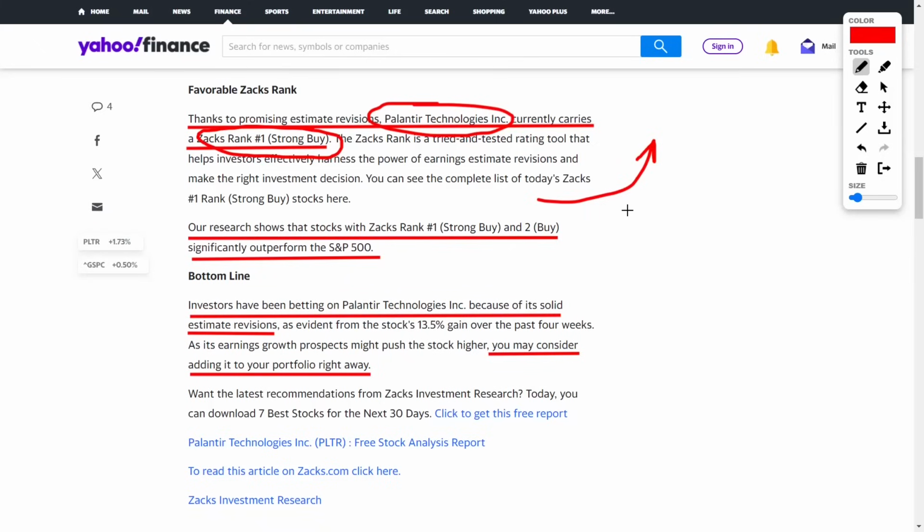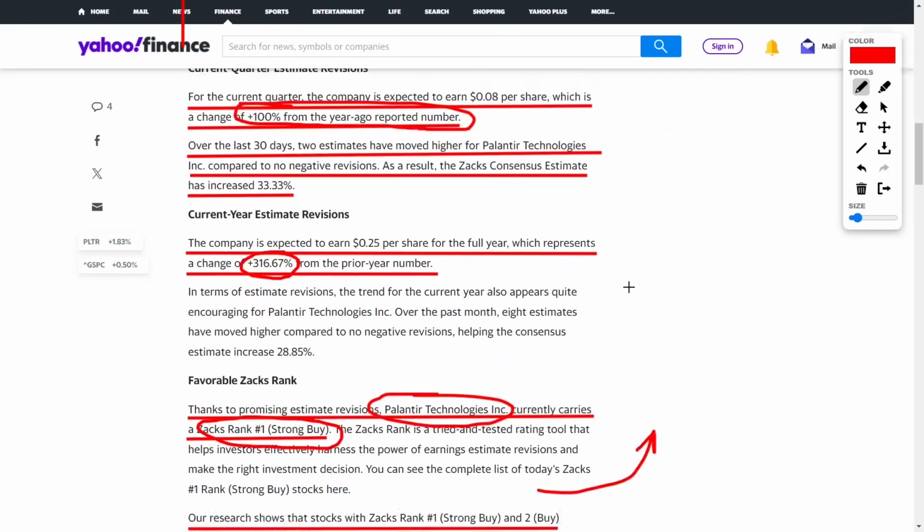You should also know that Zacks ranking of a 1 or a 2 on average significantly outperform the S&P 500, meaning that Palantir Technologies has a long growth trajectory ahead of them over the next year. Therefore, investors can invest confidently into Palantir Technologies because of their solid estimate revisions, which have been on the positive side, so much so that it is changing the overall sentiment regarding what analysts and institutions think about Palantir for the positive. So you may want to consider adding Palantir Technologies to your portfolio after you do your own research.